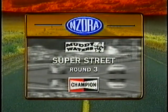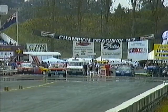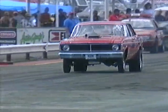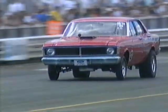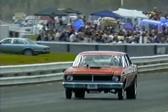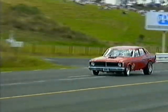Round 3 of the Muddy Waters Irish Pub Super Street, and first to go on his own, Grant Little in the Falcon from Whangarei. Single pass here for Grant Little. Has to complete the same number of rounds as everybody else within the class. And he completes it with an 11.13, 120 miles an hour.